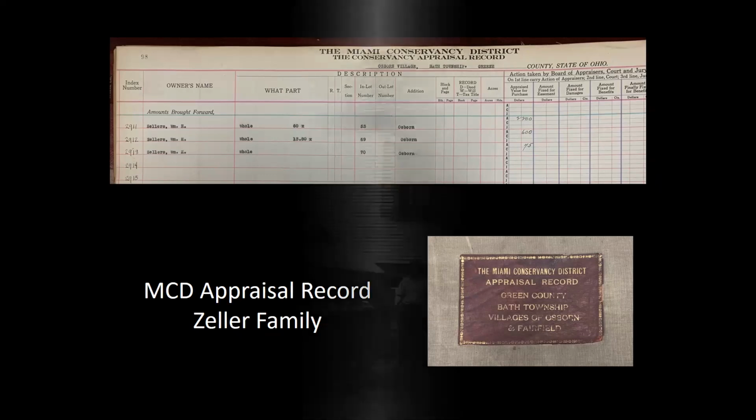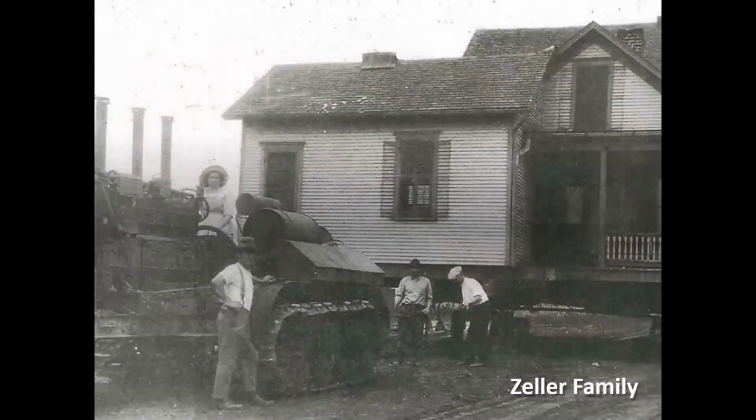And interesting here is an actual photograph of the Zeller family in the process of moving their home. Moving was completed by putting the house on a trailer, see this very large tank-like trailer, or wagons drawn by horses. And you can see here in the photograph, this is actually Mrs. Zeller on top of the tractor. But consequently, the house was jacked up, almost like a car would be jacked up, and blocks were placed strategically to allow for the weight to be supported and for the trailer to slide under the house. So they did this very carefully.